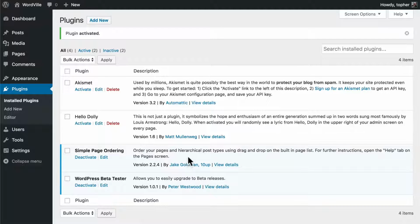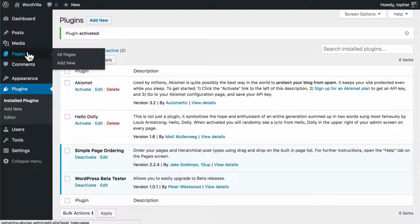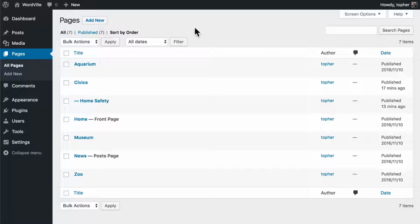Now, what does this plugin do, you might ask? Well, in the video about making pages, I pointed out that you could order them by changing that number in the little box. Well, this plugin allows us to simply grab them and reorder them this way.